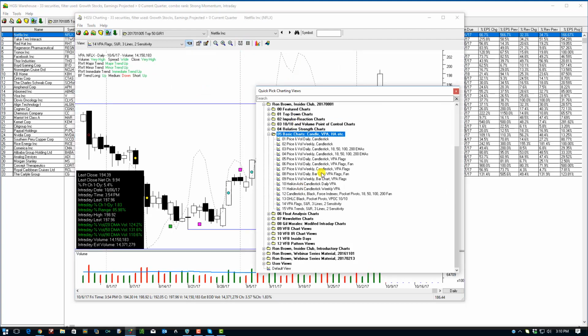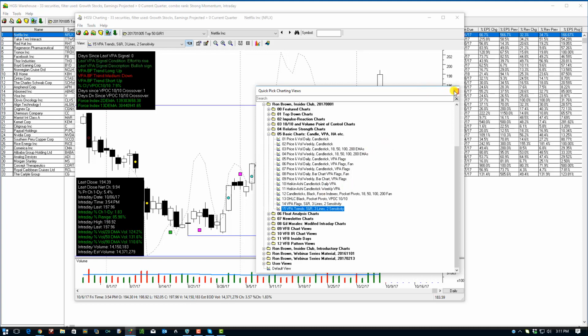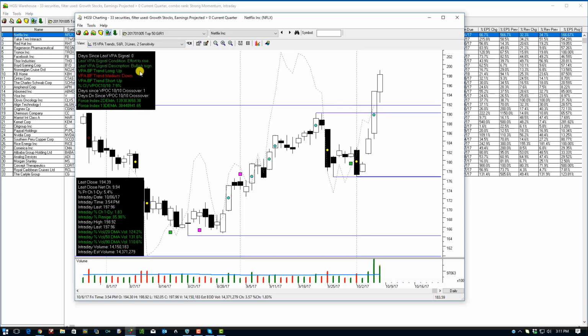Once again, these are going to be under basic charts, and I'm going to go to number 15. It's the same chart, except I put some different information in this additional warehouse view. I want to know the last VPA signal condition and what it was, and the days since. So this would be yesterday's information and not today's intraday information. So we had a signal yesterday.